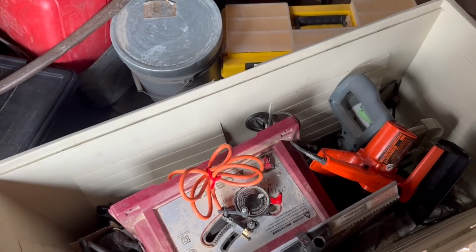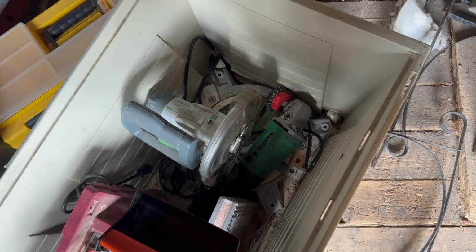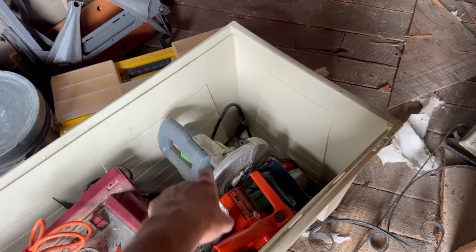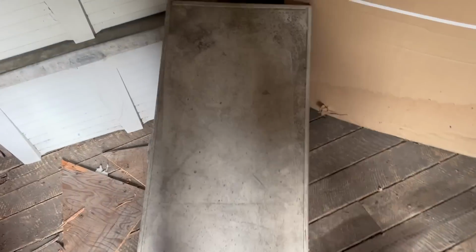All right, first bin, that's the Delta table saw, electric chainsaw. Looks like it's got a polishing brush, a wire brush on an attachment, and you've got the miter saw. So some saws to see. What's behind bin number 2? Okay, I thought it would be empty, but nope. More tools, hammers, toolbox.